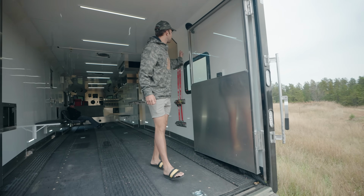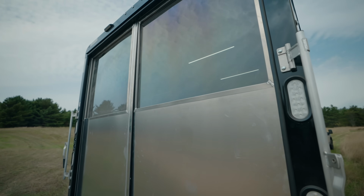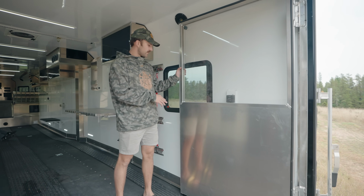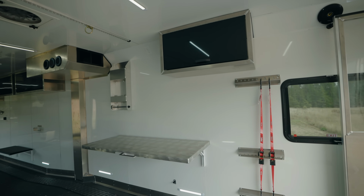Moving on, a feature that we've had on the last couple of trailers that we've grown to absolutely love is the optional race doors. So you can see one major difference this year is the smooth finish. You'll notice that throughout the trailer. It's no longer diamond plate. It kind of looks like a Cybertruck in here. I love the look of the smooth finish. It's really taken it up a notch.